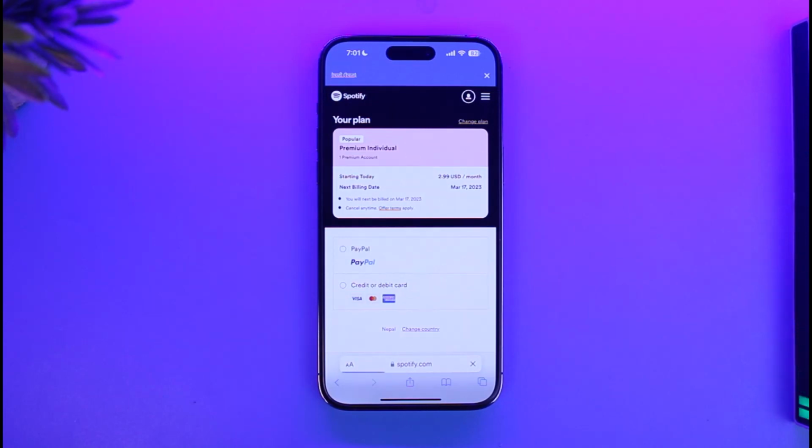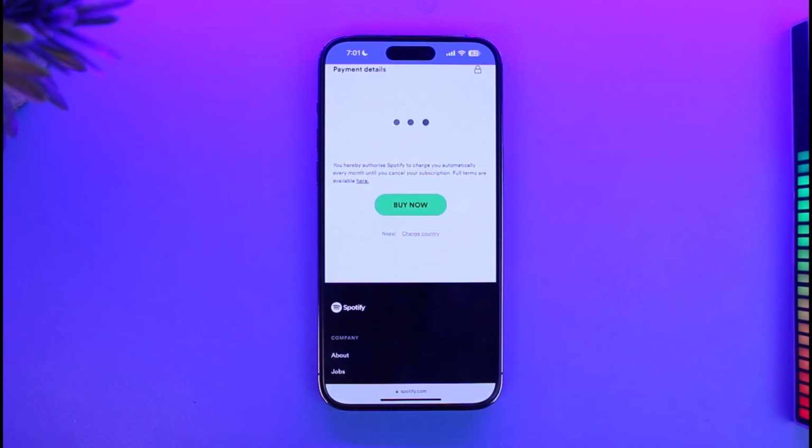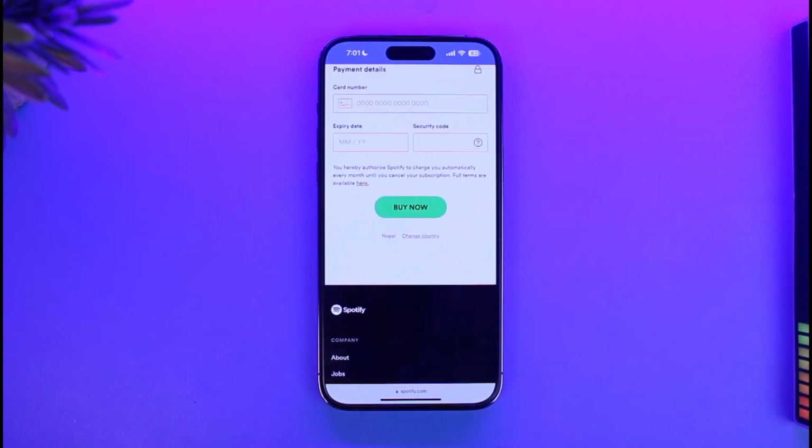Once you've chosen a plan, enter your PayPal information or maybe credit or debit card, depending on whatever you want to use. In this case, I'll just select credit or debit card. Then once you've done that, make sure to enter your card number, your expiration date, as well as the security code of your card, and then just tap on the Buy Now button. If your card is valid and there are some balances in it, you'll be able to successfully buy Spotify Premium from iPhone. That's all it takes to purchase, upgrade, or buy Spotify Premium from iPhone.